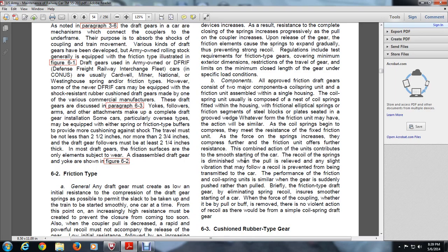The friction unit action is similar: as the coil springs begin to compress, they act on the friction unit. As the forces on the springs increase, they compress further, increasing the friction on the units and their resistance. The combined action of the units contributes to the smooth starting of a car. The recoil of the spring diminishes when the pull is relieved. Any slight vibration from the full recoil is prevented from being transmitted to the car.